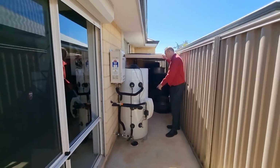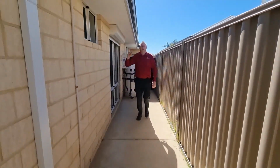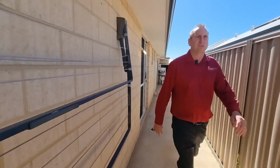And this here is just a little extra storage. Concrete to the floor again. Great little smart area. You've got your roller shutters here. I'm not sure if we unlocked this, but we'll try it. No, we didn't. So we'll go back around this way, folks.